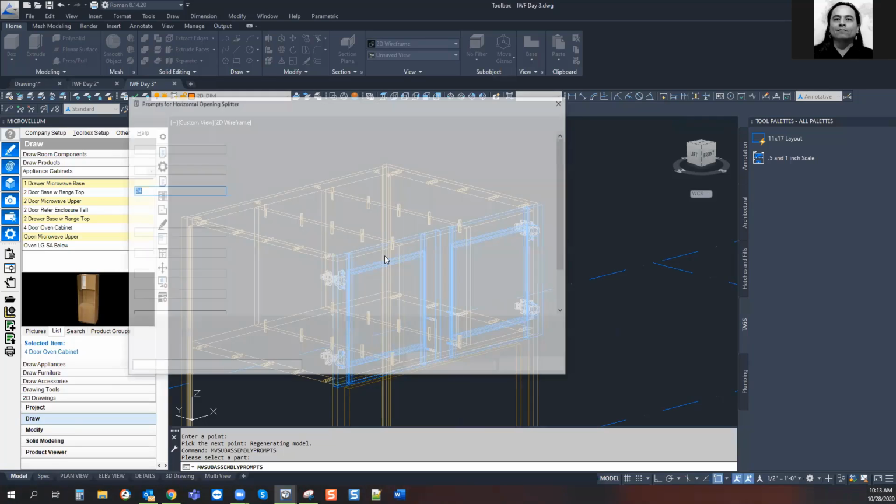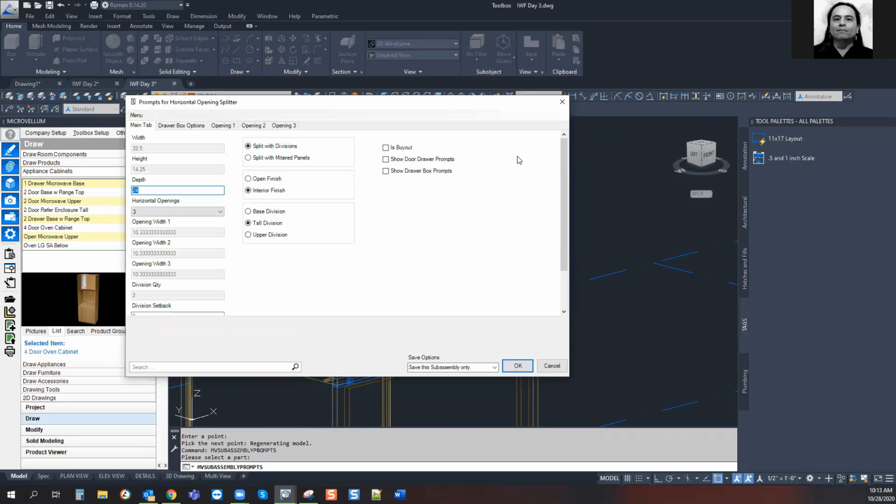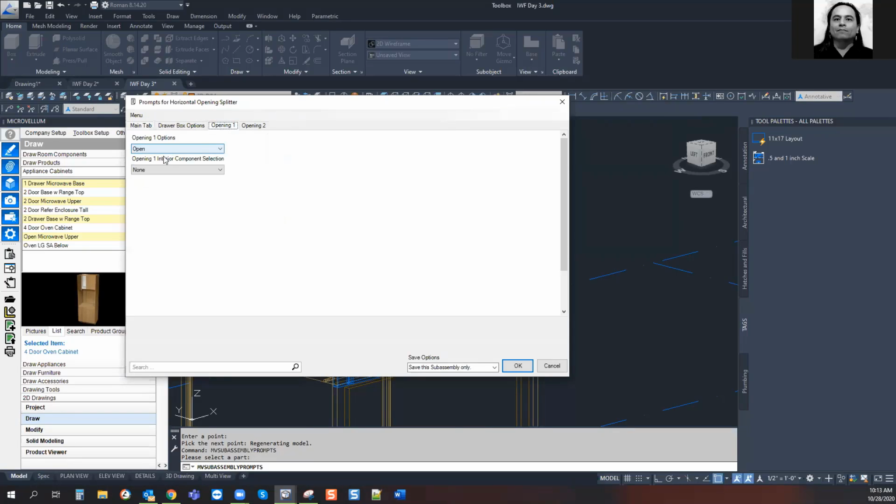I'm going to change this from 3 openings to 2, and I'm going to put some different inserts inside of there. Now that I've changed my horizontal openings to 2, I could go to my opening 1 here and select what I want in the interior. Again, my opening 1 is going to be the leftmost because it's horizontal. And in here, I want to go ahead and put an adjustable shelf.